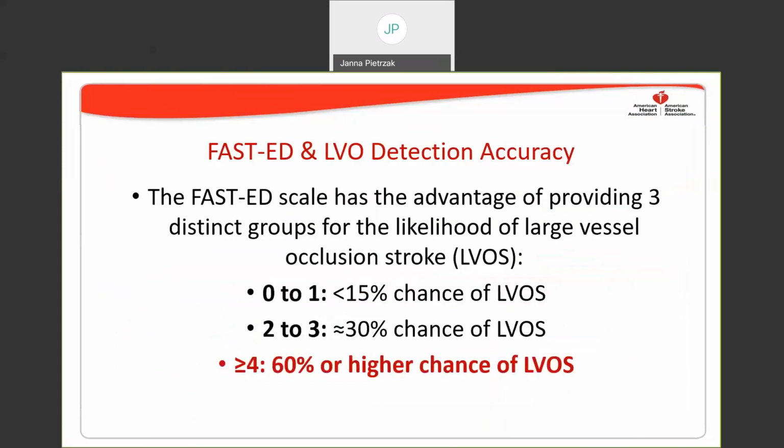And if you were to score a FAST-ED and the score is more than 4, it's very important for you to recognize that there's a 60% chance of your patient having a large vessel occlusion. And these are the kind of patients that need your immediate attention. And I wouldn't discount the patients who have a lesser score, like 2 to 3. Even those patients have a 30% chance.